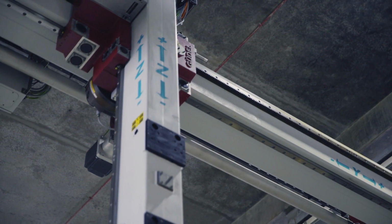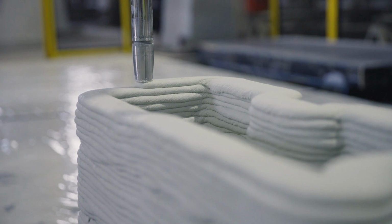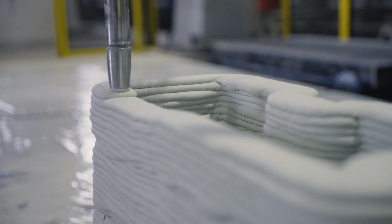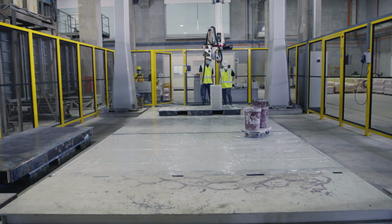Traditionally, you have to use a 3D model, right? So we can directly translate this 3D data into the construction site and just build it. I think that is the game changer, because the robot is actually quite patient. Robot is very accurate, very precise.